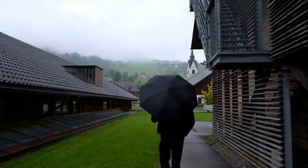Good morning. So we made it to Bregenzerwald. Gonna explore the region for 3 days. It's known for its distinct architecture, and that's what we're gonna explore a little bit today.